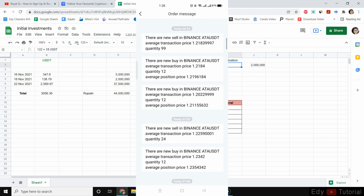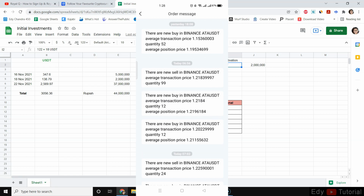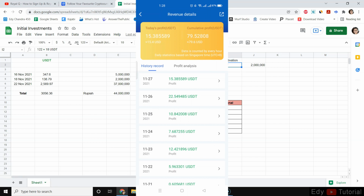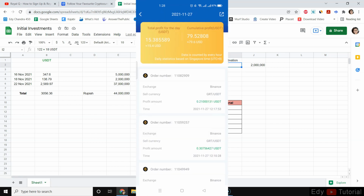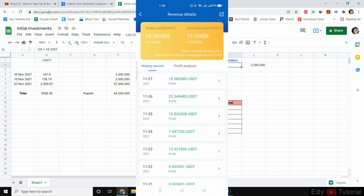A lot of positions have been opened. That was yesterday, so today it started only around 6:56 a.m. Now if I go to home and click on my revenue detail, I can see how much profit I have made today from 6 a.m. until now, 1 p.m. This will keep happening continuously until around 11 p.m. Jakarta time, because I live in Indonesia. Hopefully we can still see some new profits coming in up until tonight. But for now, $15 a day is amazing to me.